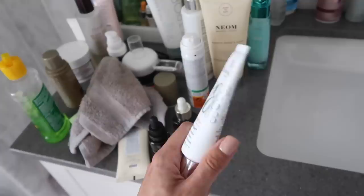I don't know where my Elizabeth Arden stick is though. I usually use that to protect my top lip and these bits because I've got podgy cheeks and I get a lot of sun here. So I need to find my stick, but I don't know where it is.